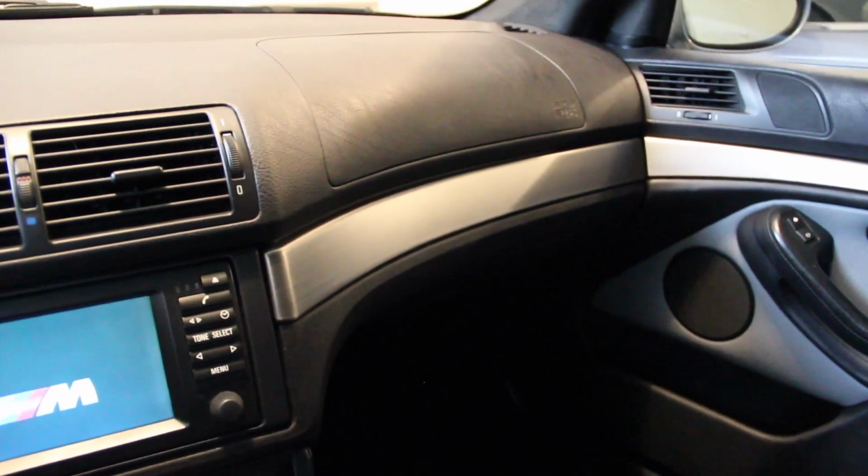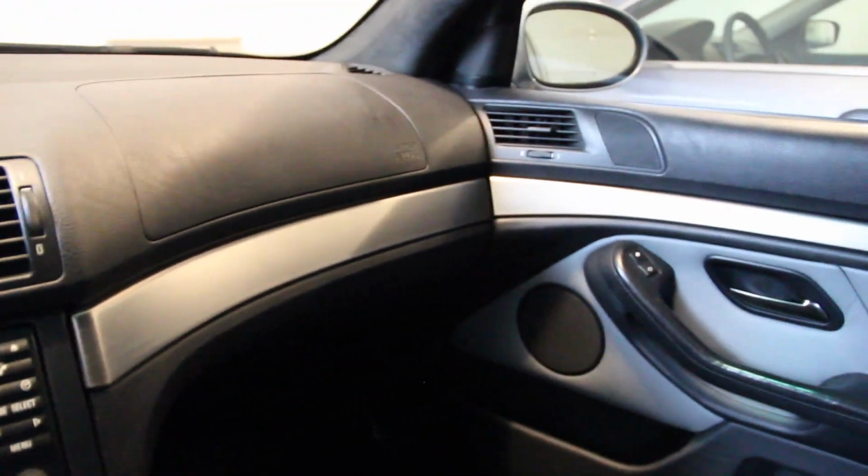So not only did that intrude on cabin space, but it also didn't match the door panel over here. The door panel has this nice line, the trim blends right into the dashboard, but then the lower dash would stick way out and it did not work.